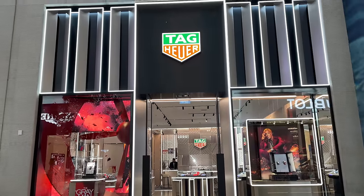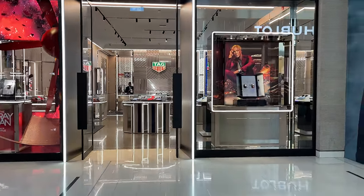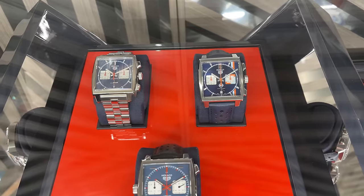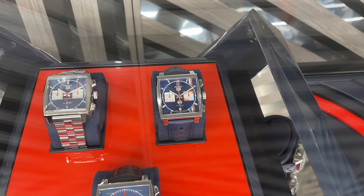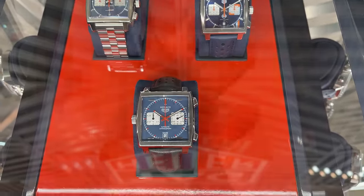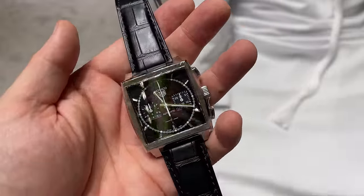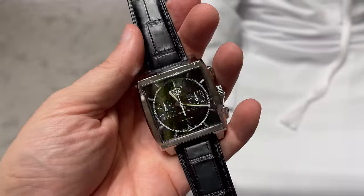Next stop at Tag Heuer to check out the new purple dial Monaco. Unfortunately, we couldn't find it over here, but the authorized dealer for Tag Heuer got us covered and had one already reserved piece in stock. So here is this very special and recently hyped purple dial Monaco. What do you think, guys?